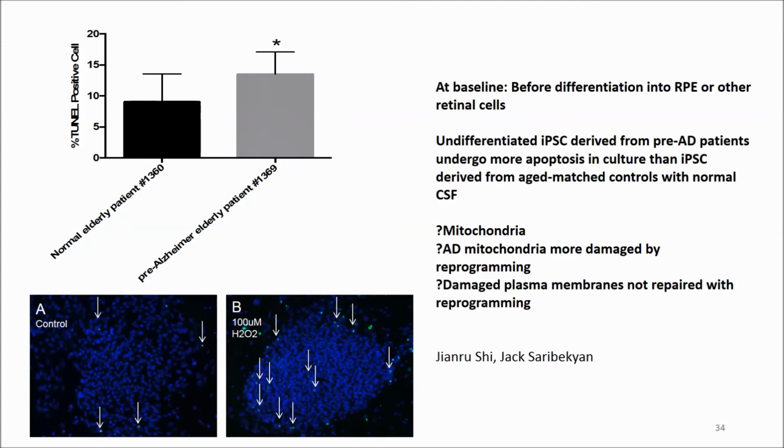And this is a surprising result that we got with iPS cells in my lab at HMRI, where we looked at patients who were not yet clinically compromised with Alzheimer's, but were either at risk or age-matched and not at risk by their spinal fluid A beta tau ratio. And surprisingly, before differentiating the cells, so in their fully undifferentiated state, those derived from normal cognitively healthy patients who were above age 70 versus cognitively healthy patients with risk factors for Alzheimer's disease underwent less apoptosis than the Alzheimer's at-risk patients, just at baseline.